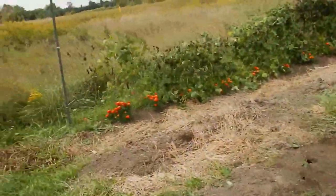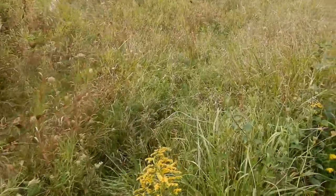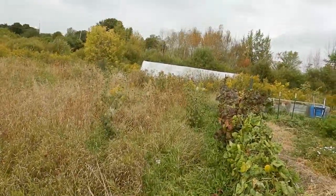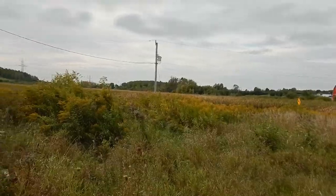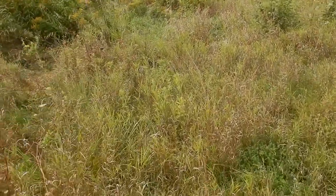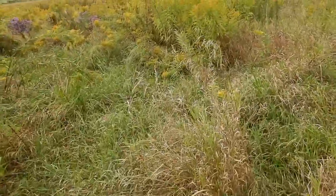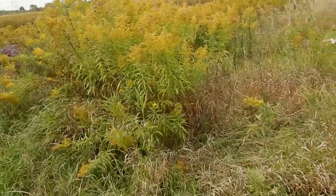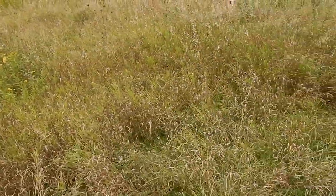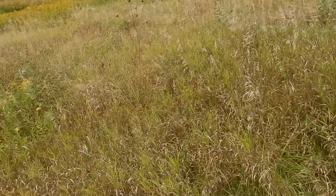So I'm going to set up a new paddock for the chickens, and that new paddock will be in this area. So it'll go alongside the garden here and move out into that direction. So essentially probably about 30 feet this way. Somewhere in this location. Another 30 feet this way.